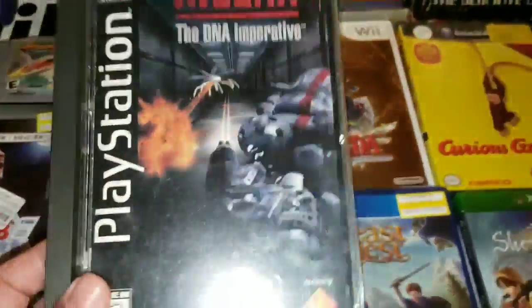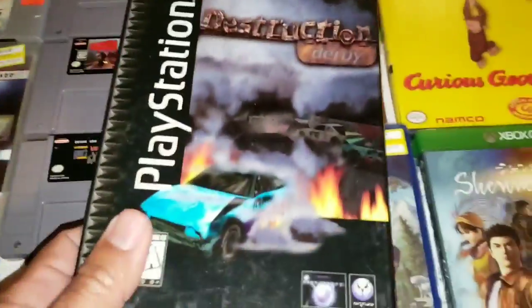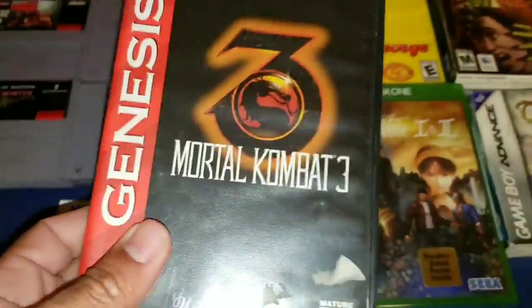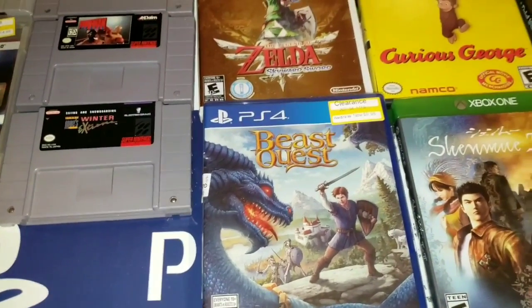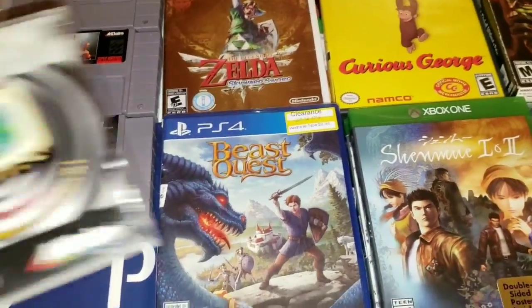These are all empty. Kill Leak, but it's a long box and it's a good one to add. Destruction Derby. I also picked up Mortal Kombat 3. This actually has the game, and all this was $25. And the highlight, I didn't bring all the games upstairs or all the cases, but these are probably some of the ones that interested me.